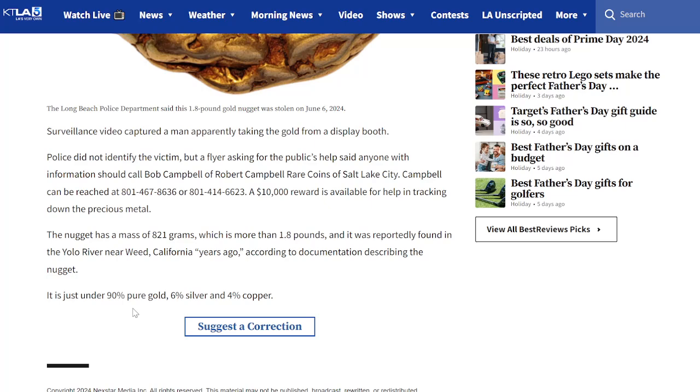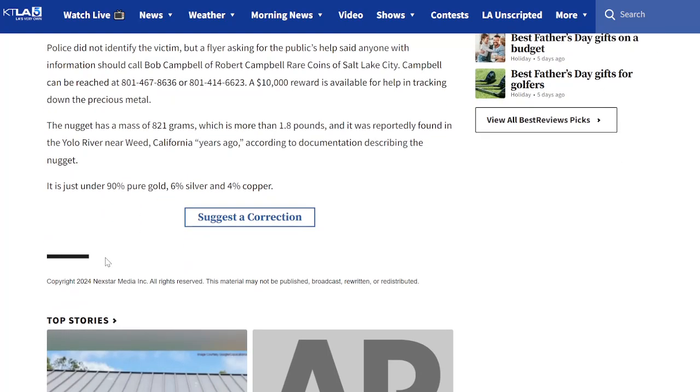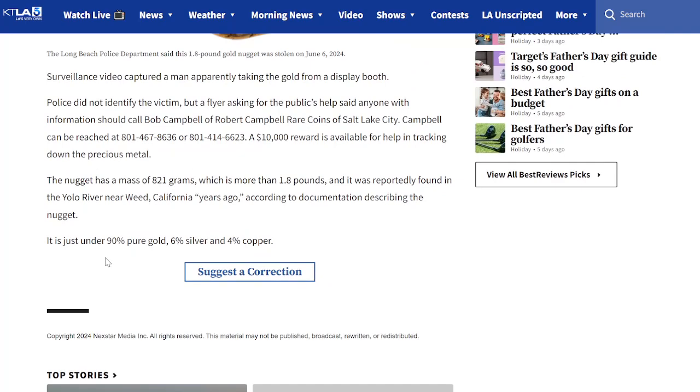It's just under 90% pure gold, 6% silver, and 4% copper. That's pretty amazing. That is quite an alloy, natural alloy there. Heavy metal electrum for sure, with emphasis on the heaviest of the metal, 90% pure gold.